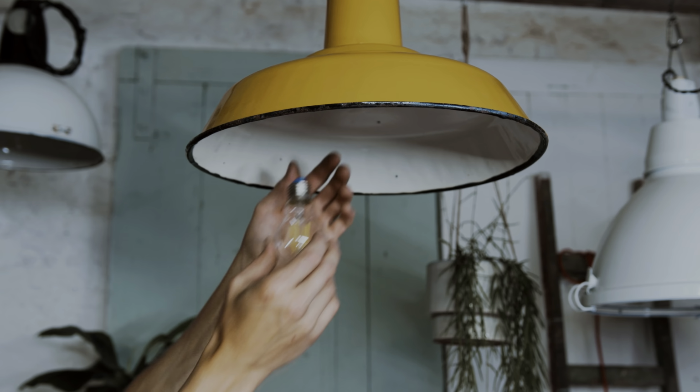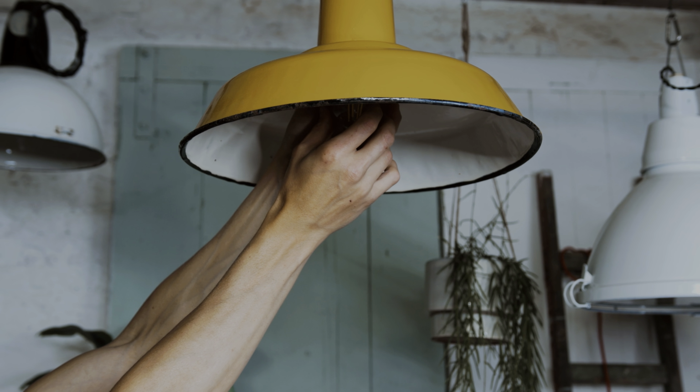Whilst we're on the subject, if you haven't done so already, you really need to change all your light bulbs to LEDs. Some people might have compact fluorescents, the ones that look like pretzels. Even those use far more electricity than LED bulbs. I understand if you don't want to change them all at once, but as they break, replace them with LEDs and you'll save 85% electricity use.